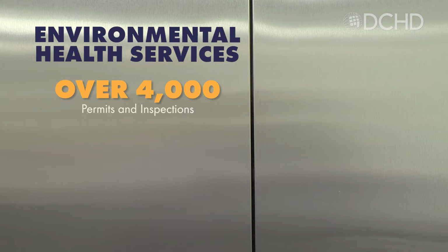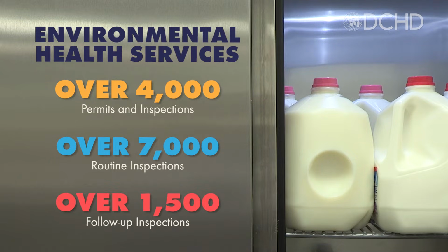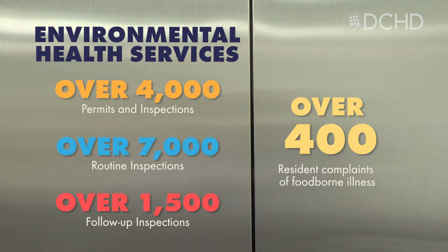Each year, the DuPage County Health Department permits and inspects over 4,000 food facilities. We perform more than 7,000 routine inspections and over 1,500 follow-up inspections. We also receive and investigate over 400 complaints from residents each year, including complaints of foodborne illness, also known as food poisoning.